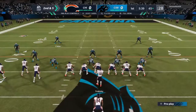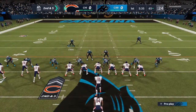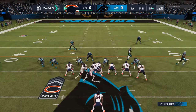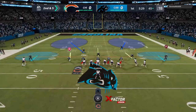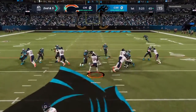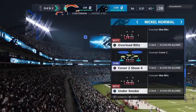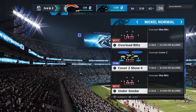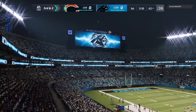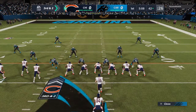After the pickup of 5, here's 2nd and 5. Patterson on the carry and able to push forward for right around 3 yards down to the 42. He's brought down at the 42-yard line. A 3-yard gain on the play brings up an early test. 2 plays in. This is 3rd and 2.